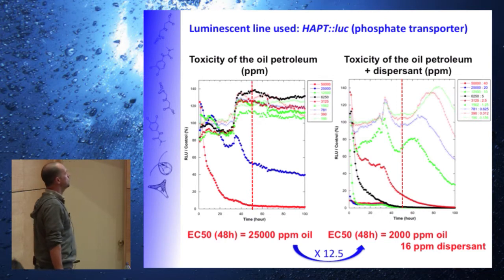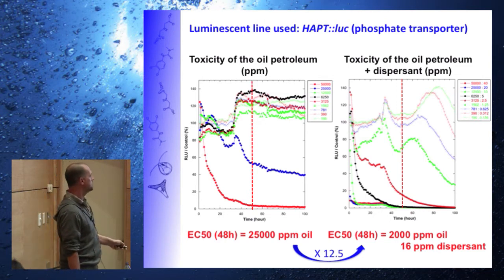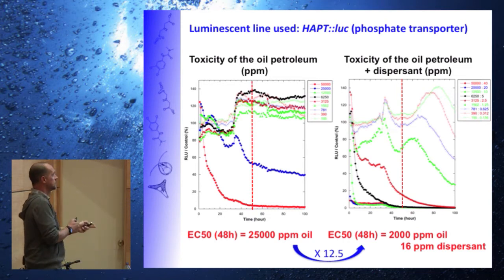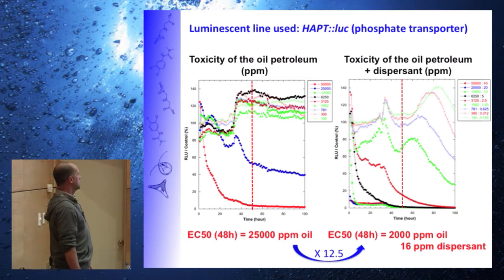Then, if we look at the dispersant plus oil, you see that it's much more toxic, at 2,000 ppm, which was surprising: the mixed oil and dispersant is very toxic. There is a 12.5 factor.